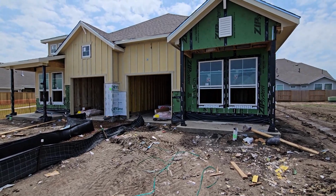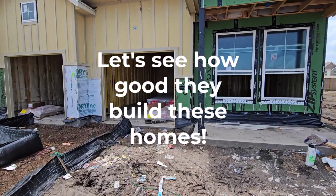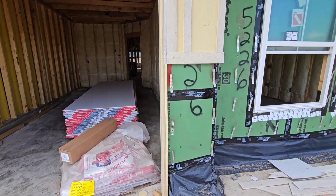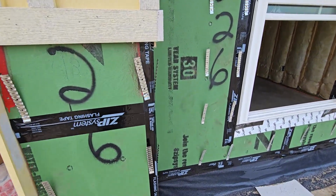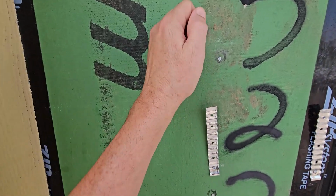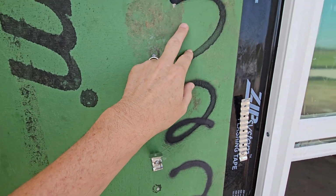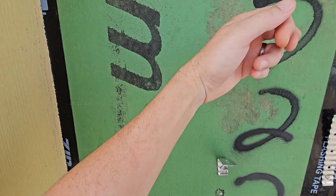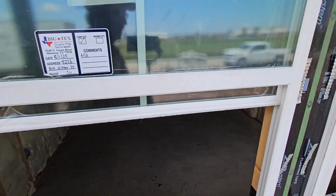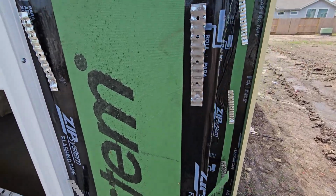All right, Chesmar Homes. These are the one stories. And we're going to see how good they build these homes. So the first thing I noticed is Chesmar uses this zip system right here. Those are brick ties. But the zip system is basically OSB. Couldn't think of the name. OSB wrapped all the way around the house.